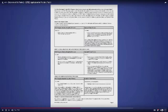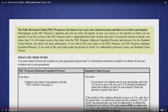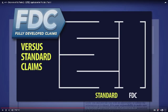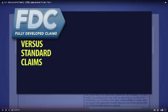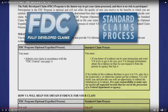Page 2 explains the benefits of filing a fully developed claim. It is the fastest way to get a claim processed, and there is no risk to participate. If it is determined that your claim does not qualify for the FDC program for reasons such as insufficient evidence, it will simply be rerouted to the standard claims process. Your claim will still be processed, but not within the faster time frame. Page 2 also provides a side-by-side comparison of the FDC program and the standard claims process.